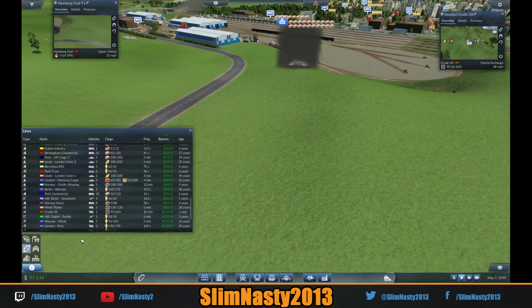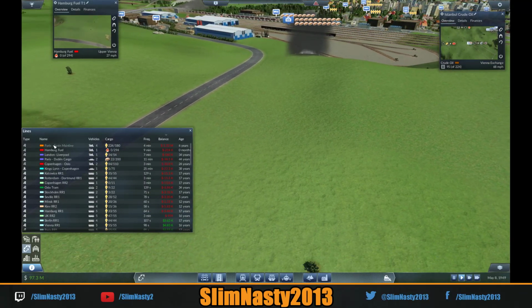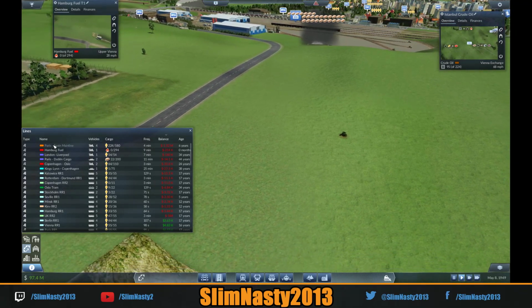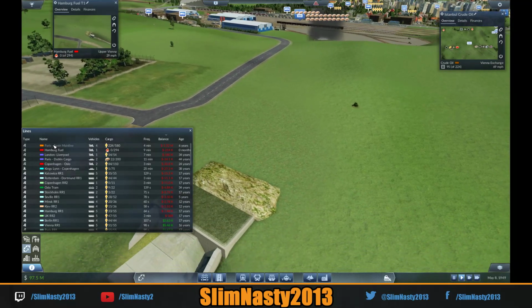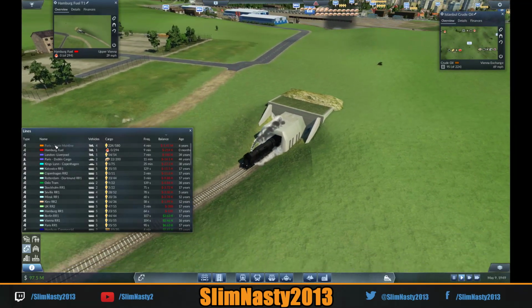Let's have a look at our lines, by the way. I want to see what are profitable and what's not. The only one that's not profitable currently is that one. It's still building up though. We may have to look at driving more buses on those routes to get that demand up more.